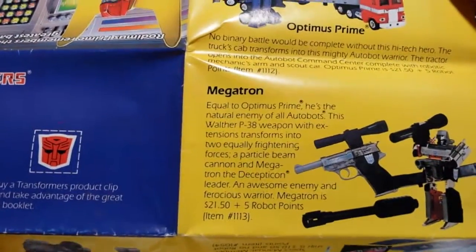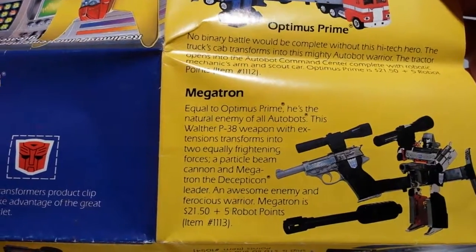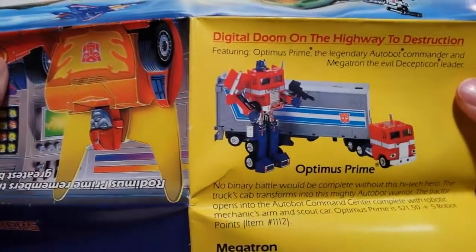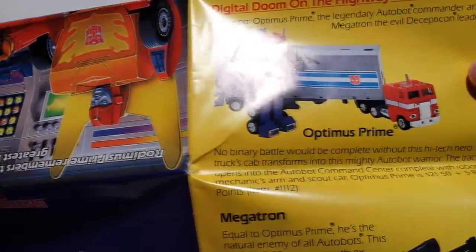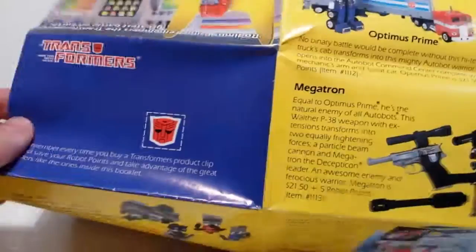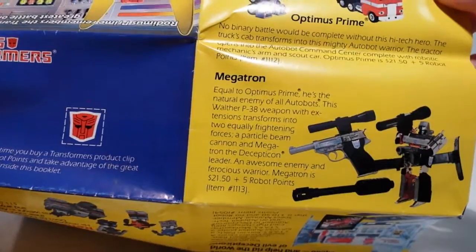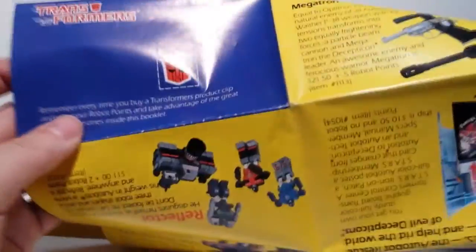Oh, look, you can also send away for Optimus Prime and Megatron. Oh my god, I could have got Megatron? Why didn't I mail away for Megatron? $21.50 though, that's kind of expensive. Although I did have Optimus Prime, I didn't mail away for him, but I got him for my 6th birthday with Storm Shadow. Man, that was the best birthday ever. Man, imagine, oh boy, if I could buy Megatron for $22 now. Canadian dollars, by the way. But, you know, this is the 80s.